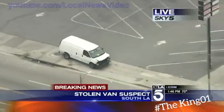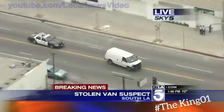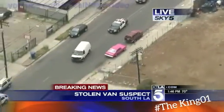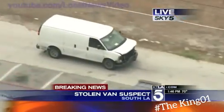Again, on the wrong side of the street. I'm wondering if he did make contact with that spike strip because he seems to be really out of control at this point. Well, I don't see the tires, but the tires aren't smoking. You don't see the tires smoking, so now he's going down.